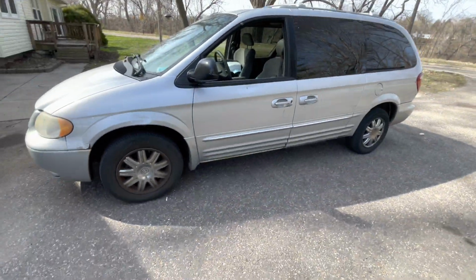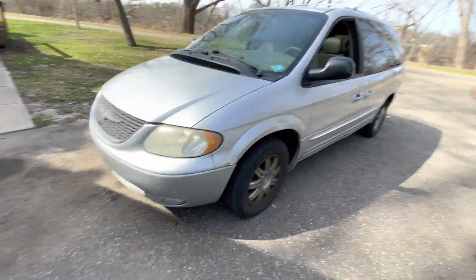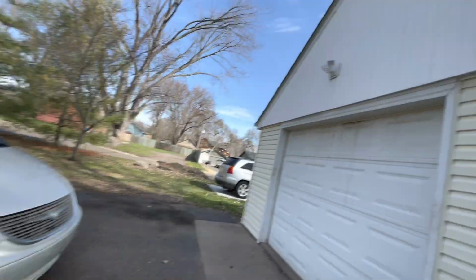Here, this is right here, man. The Chrysler Town and Country. Like I said, it's not cleaned up yet. That little tapping y'all are hearing right there, that's actually a lifter tap. I can't conclude that's a lifter tap, but the thing runs good, man. It's got the 3.8 in it. It is what it is. Somebody's gonna end up buying this thing for like $1,500 or something like that.